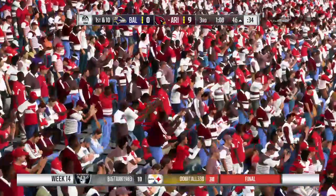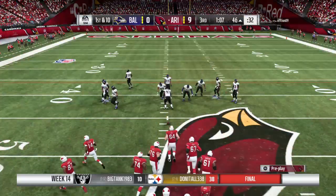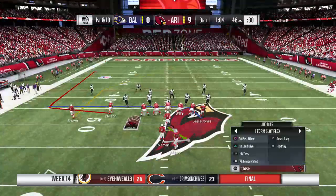There are a lot of different formulas to winning football, but one constant over the years, winning on third down. That pickup there was big because they had struggled throughout this one.